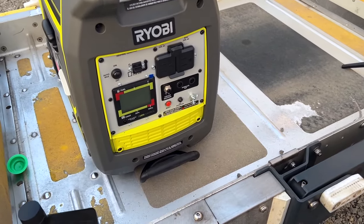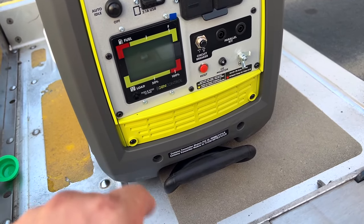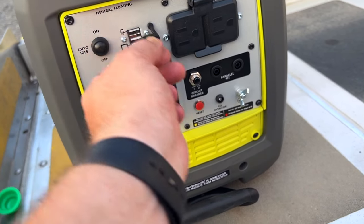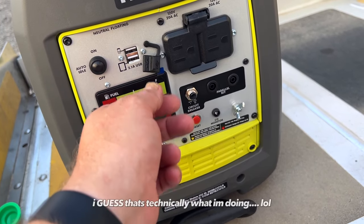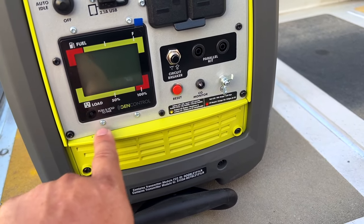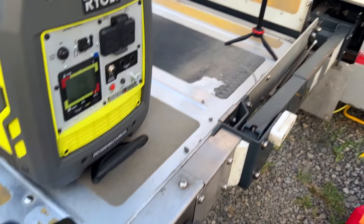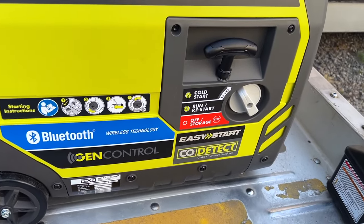Now, supposedly the whole awesome selling feature of this thing is this control panel here that has Bluetooth connectivity and all kinds of stuff. Got a couple of outlets there, USBs. Who would fire up a generator to charge their phone? Whatever. Oh yeah, it's got a carbon monoxide detector, blah, blah, blah. Well, I guess we will turn some knobs and see if this will start.